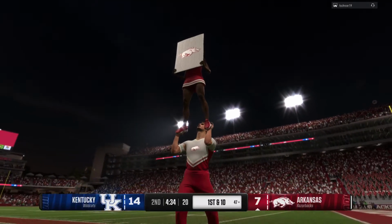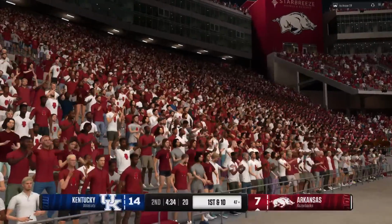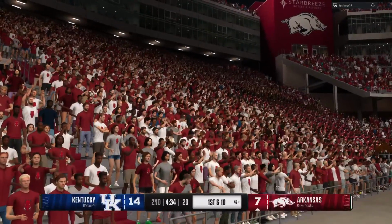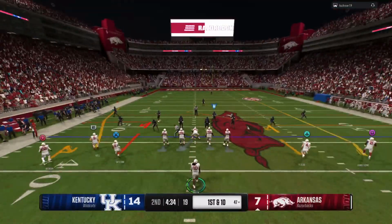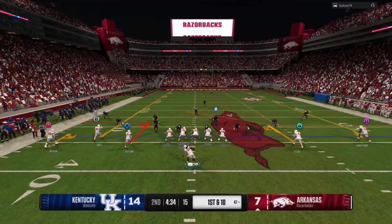And listen, I'm still going to force feed my playmakers. If I'm that quarterback, that OC, I'm walking over to that guy and saying, listen, it's okay. It's a little bit of a mistake. We're still going to find ways to get you the rock. You're too important to this team not to give you the football.